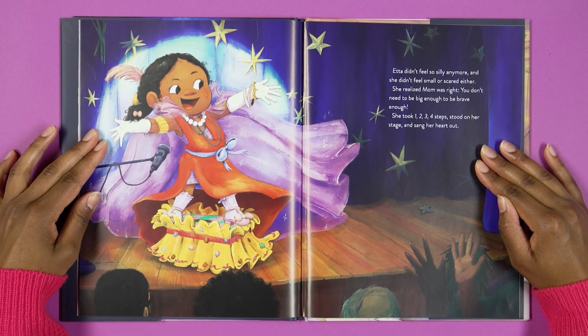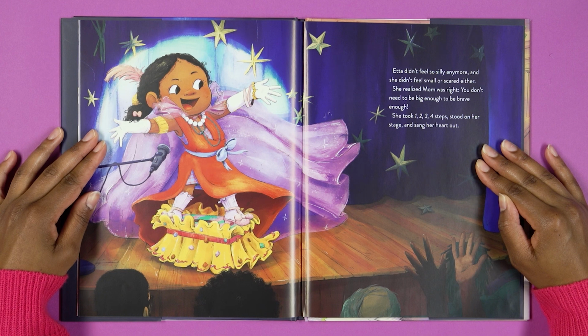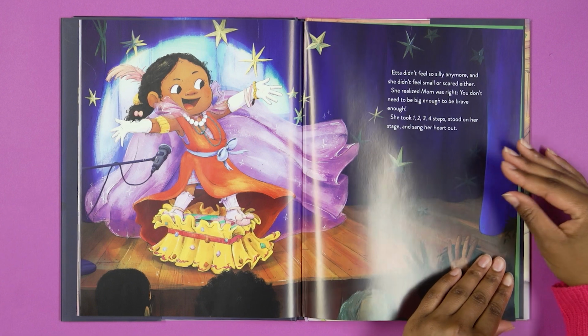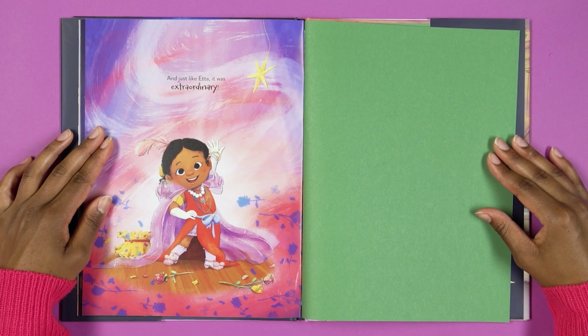Etta didn't feel so silly anymore, and she didn't feel small or scared either. She realized Mom was right. You don't need to be big enough to be brave enough. She took one, 2, 3, 4 steps, stood on her stage, and sang her heart out. And just like Etta, it was extraordinary.